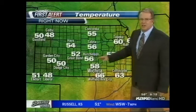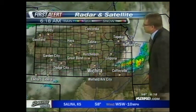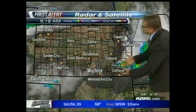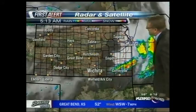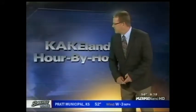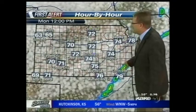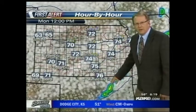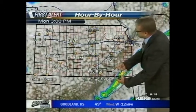40s and low 50s out west. 58 in Wichita, 56 Hutch, Salina. Still a few low to mid 60s in the extreme southeastern corner of our state. The showers and thunderstorms diminishing over the last couple of hours in the extreme southeastern Kansas. The high risk area today is going to be through eastern Oklahoma, southern Missouri, and northern portions of Arkansas. Still a slight risk of a few strong storms here in the southeastern corner of our state. After a calm morning, it looks like by midday today, a few thunderstorms trying to refire in the southeast.